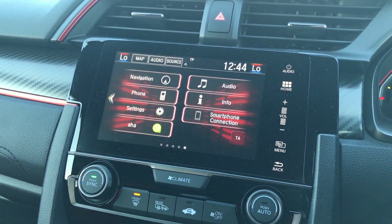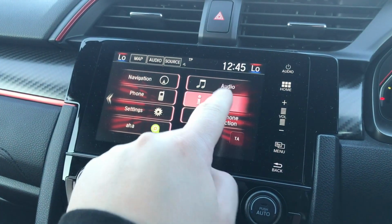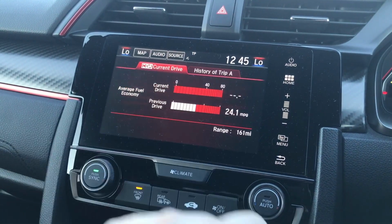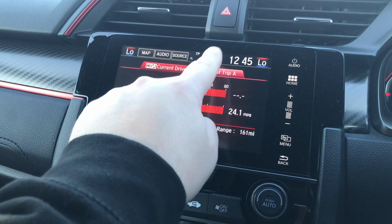The infotainment system is very poor on the Civic Type R, arguably one of the worst in class, and you've got cars like the Volkswagen Golf R which just feels so much more premium because of it.